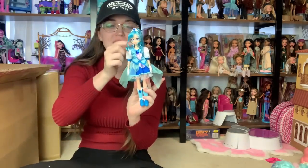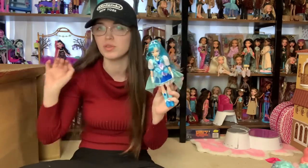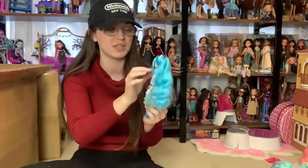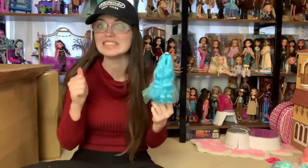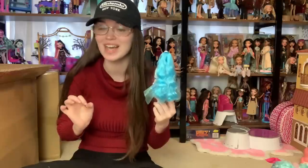So, so cute. She's missing, I'm pretty sure the Healing Good Ones came with some kind of transformation item, but she's missing that. Personally, I do not care. But yay, now I have all of the Healing Good Ones. Finally. I don't understand why it took so long for me to get them all.